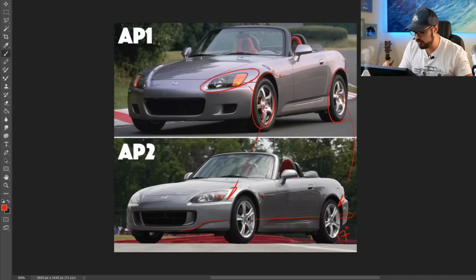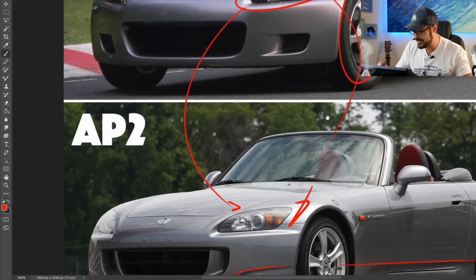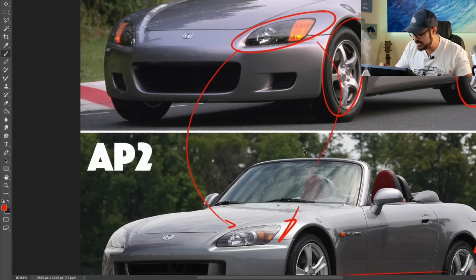And in addition to that, you can see that the housing for the headlights, for example, we have a little simpler graphics in the AP1 compared to the AP2, which gets a little more complex, I would say, with this orange piece right here, and then you have a separate orange indicator right there. Instead of having this big orange piece right here, we now have it separated with a single light bulb or whatever that is down here.